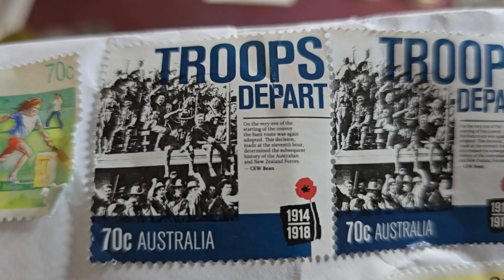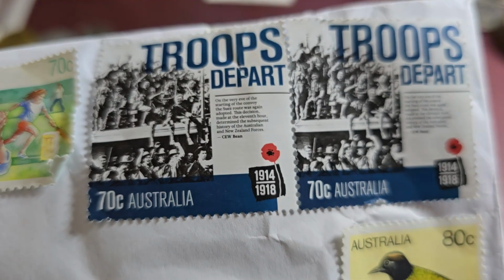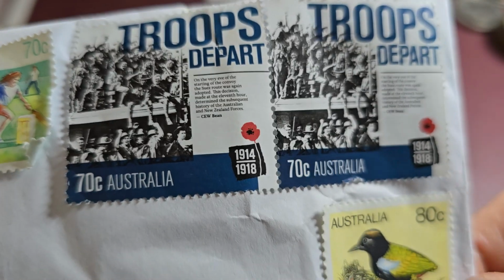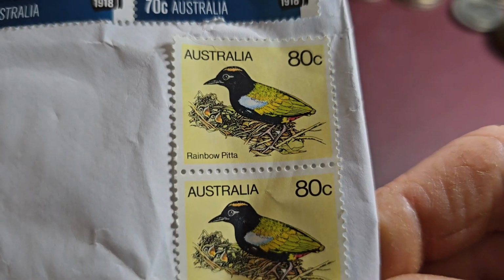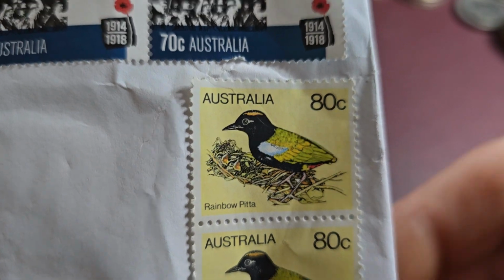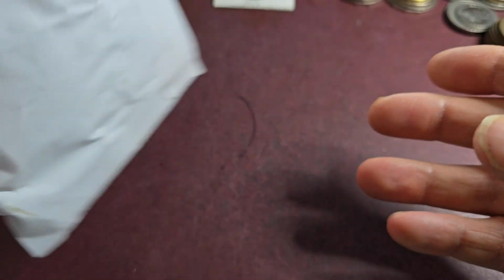Okay, troops depart. So this is more than likely the First World War. Australian New Zealand forces, yeah. Should have read the date down below. And the poppy represents the Anzacs, and more specifically, Gallipoli. So down below we have the rainbow pitta. Now we don't have that species in Melbourne. But as you can see, 80 cents. So this is probably, how much does a stamp cost? I think it's $1.50 now. So these ones are quite old.